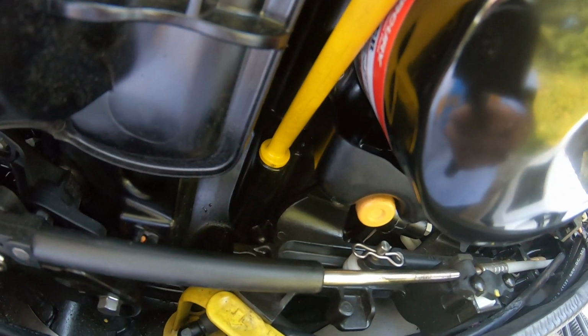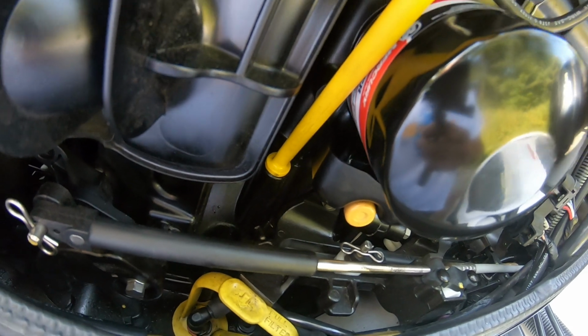But I would recommend keep an extra fuel filter on your boat. Could save your day from being stranded on the water.